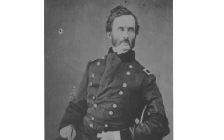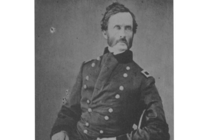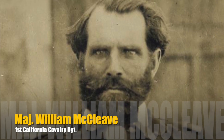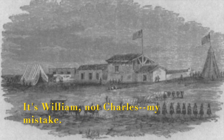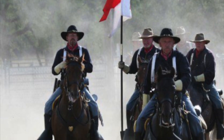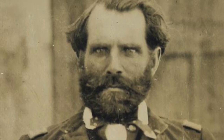In a rare tactical blunder for an otherwise thorough and methodical man, Colonel Carleton sent a small detachment of only 10 men from the 1st California Cavalry, led by his personal friend Major Charles McCleave, to go to White's Mill and check on the progress of the order. McCleave then split up his group even further and went all the way to White's Mill with only three other cavalrymen to back him. McCleave arrived at White's house long after midnight.